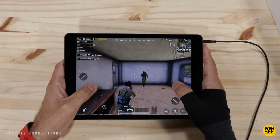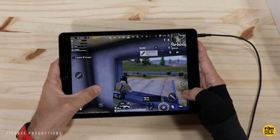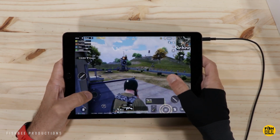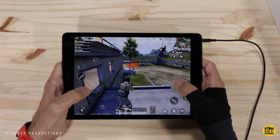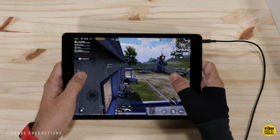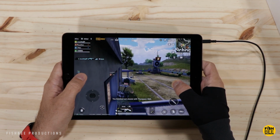Gaming on the iPad looks really good as well. It definitely feels like you're on a more expensive device than the entry device that it is. The iPad is on HD graphics with high frame rates on PUBG Mobile, while the Galaxy Tab A7 is unfortunately on the lowest graphics settings with medium frame rates. So you can take a guess at which one is better for gaming, just based on this game alone.